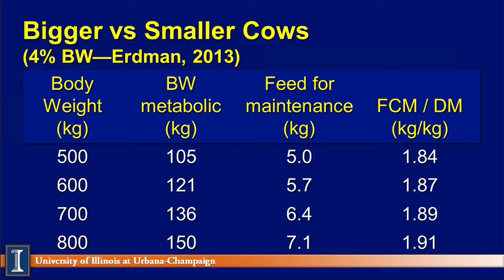Now, if we can metabolically do something, that could even get sweeter, as we would say. Over on the right side, you'll see that we don't gain a great deal of efficiency, defined traditionally as fat-corrected milk per unit of dry matter. There is a small trend there that our big cows give a little bit more milk, but the efficiency isn't huge. And remember, you've got that feed bill today in Illinois and Wisconsin, it's 12 cents per pound of dry matter. So we've got 60 cents staring at us in terms of this big cow, little cow.